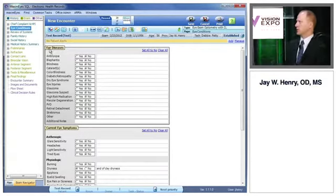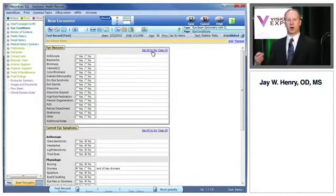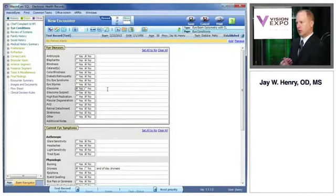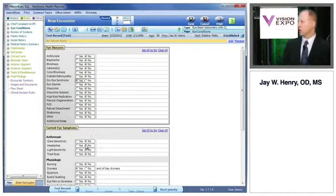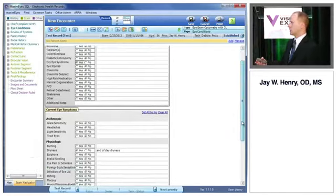Those are problem lists. As we go through their history, usually we bring this in online. So most of our patients will fill out an online history form. All of this comes in automatically if you do that. If you don't do that and you have a technician taking history, it's real easy for them to just clear them or set them to no, and then just mark off the ones that are yeses. So we're just going to go through and mark a few of these as yeses and nos, just so you can kind of see how quick and easy it is to do.